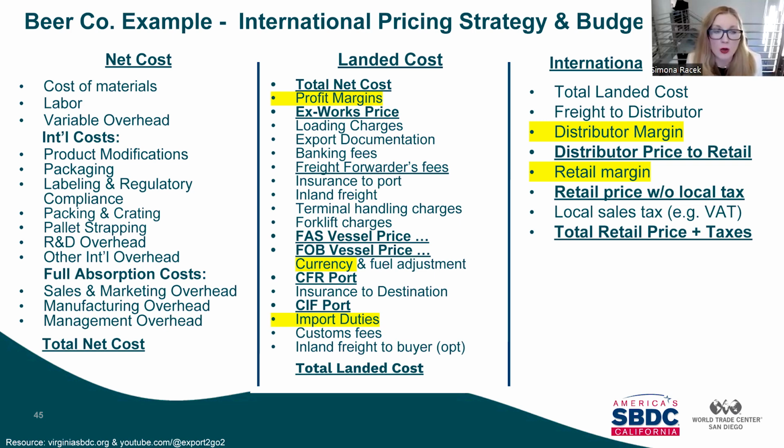We need to clearly understand your net cost, your cost of goods sold, looking from your materials to your labor and all the variable overheads, and then international costs. What does international cost mean? Product modifications, if any, there will be a cost to that. Packaging for export, labeling and regulatory.